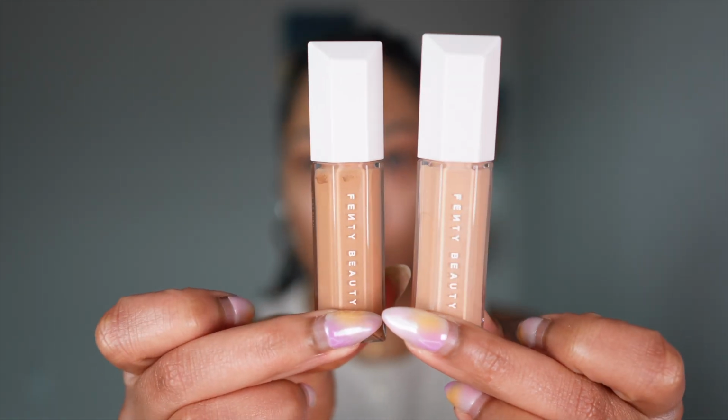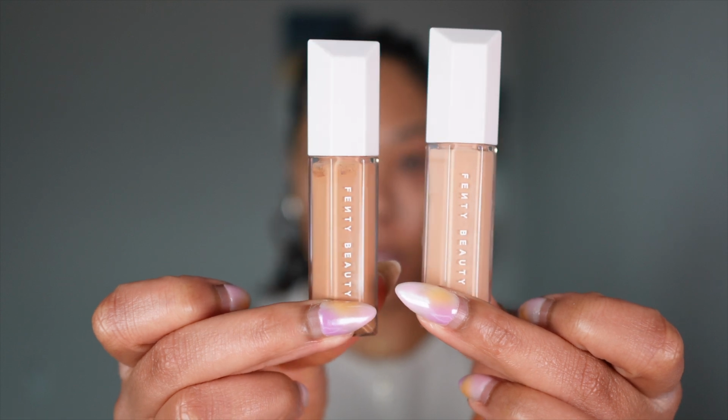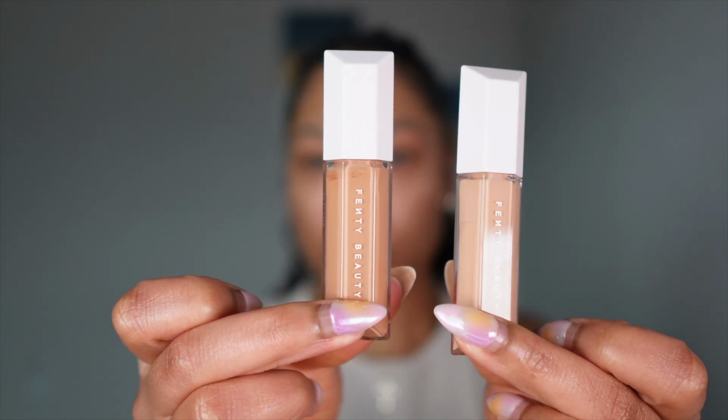These are the two concealers that we got. One is slightly darker than the other. This one looks a little dark, but hopefully it'll be good. I didn't even wet my beauty blender. Un momento, girl. Let me go wet this beauty blender.